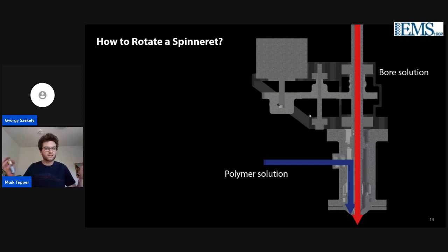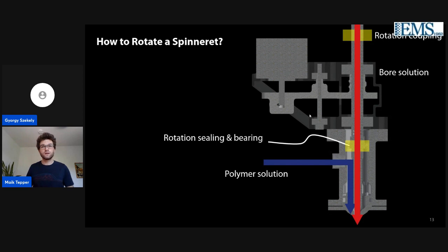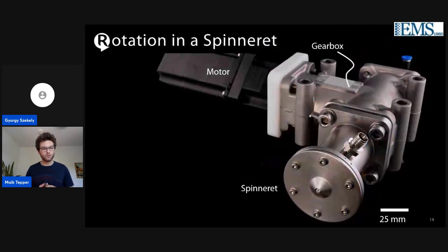Then next, as we can't rotate the whole spinning line, we need some decoupling of rotation between the spinneret and the environment. And this can, for instance, be done by rotation coupling. But we also need a sealing function at some point to fluidically decouple the environment from the spinneret. Well, and lastly, we need to put motion into the system. So from this gray model, we came to our new spinneret design that we call Rotation-in-a-Spinneret, because now not the entire spinneret rotates anymore, but just the bore needle, which is enough for the example of the Helical-Ridge-Membrane, where we essentially just need the rotation on the inside.